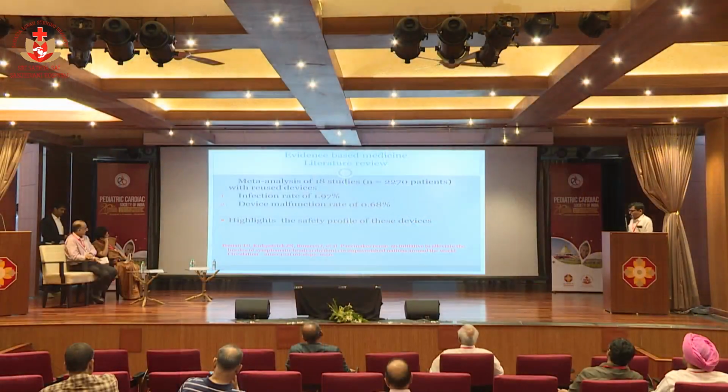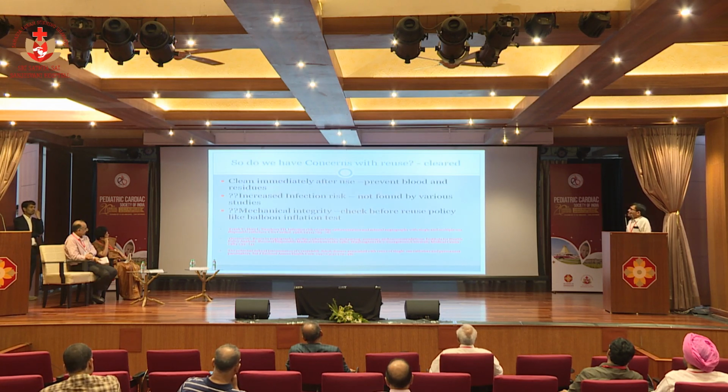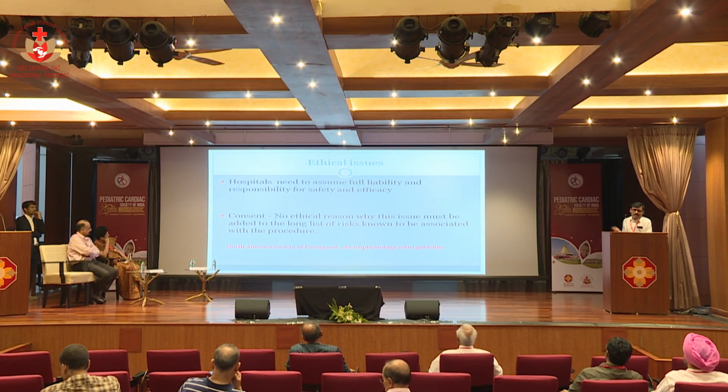This is a meta-analysis, again on the safety profile. The CDC says reprocessing doesn't pose a risk to patients. So the concern remaining: infection risk was not found, mechanical integrity, if you check it, is not found to be affected, and if cleaned immediately, the sterilization is complete. The only issue that remains now is ethical and legal. Because we don't have a policy in India, we are worried. Here, the hospital has to take full responsibility for safety.